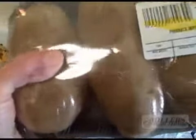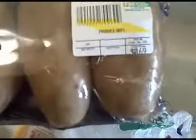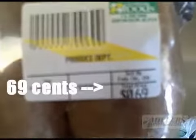Next, produce, potatoes. We eat stuffed baked potatoes every so often, and when a big bag goes on sale, I get them, but they haven't been on sale for a while, not the large bakers. This is 3 people, 1, 2, 3, 4, 69 cents. Throw in some garden vegetables, some sour cream, horseradish. That is 3 people fed for less than $1. It's not too bad.